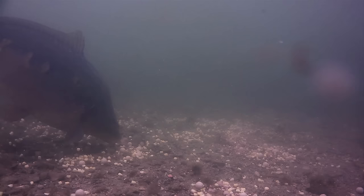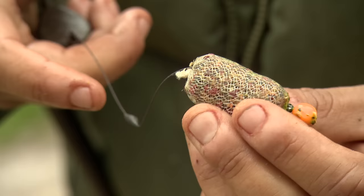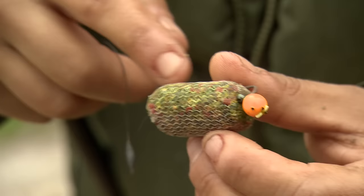So let me take you through the rig, because we are changing things. The solid bags are off because it did seem like they were spooking off big clumps of bait. Got a little 8mm boily on there.